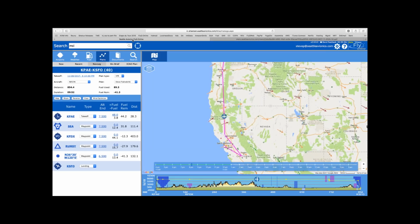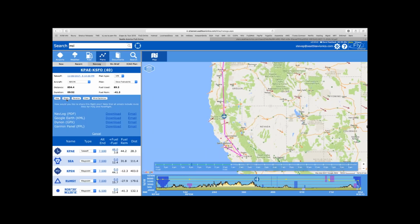Switch back to FlyQ Online. That's not all, though. You can use that to send it to your buddy or something like that. One of the other things is, let me point out this text at the top here. It says, how would you like to share the flight plan? Note that all emails, because you can either download or send an email to someone, all the emails include route links for FlyQ and ForeFlight. So obviously we'd prefer if you plan all your flights using this and then you take FlyQ EFB into the cockpit with you. Obviously that's the best way to go.